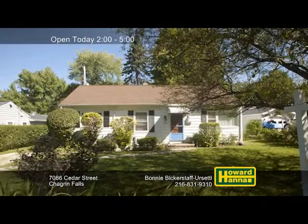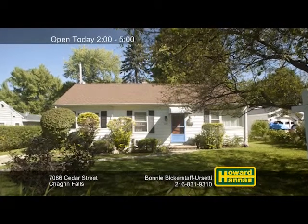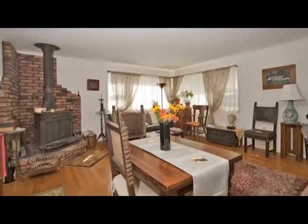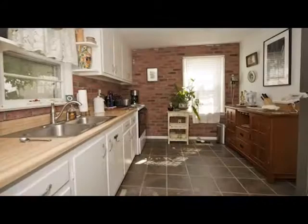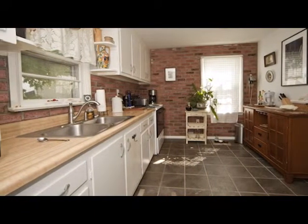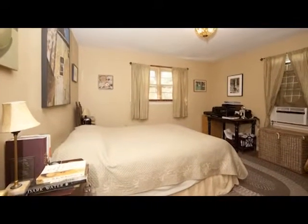You can experience single-level living at this 3-bedroom cottage, only a short way from Chagrin Falls Village. The hub of the home, the hardwood family room, hosts a vintage wood-burning stove. Ample natural light is present throughout, and the kitchen and bath have both been updated. You'll have the opportunity to expand the interior space through the attic.